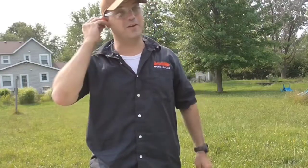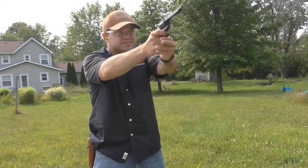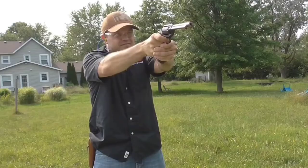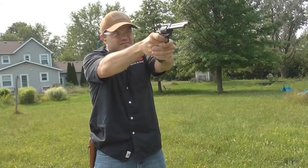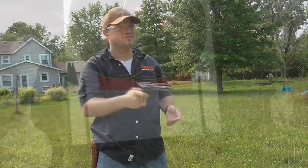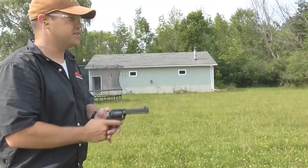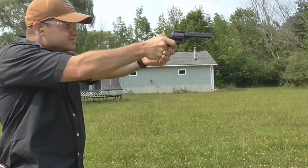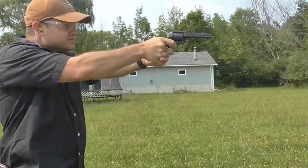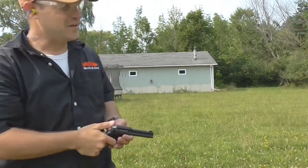15 yards. Let's see if there's any kind of notable difference. If anything improves, probably gets worse. We're going to find out. Left side's going to be Heritage. Right side's going to be Ruger at 15 yards. They're both ugly.